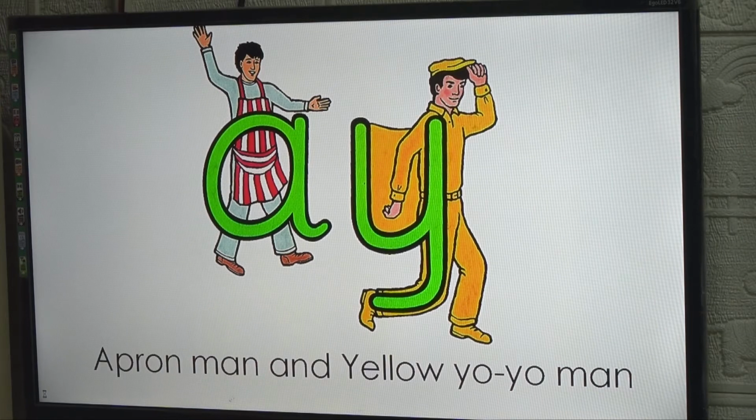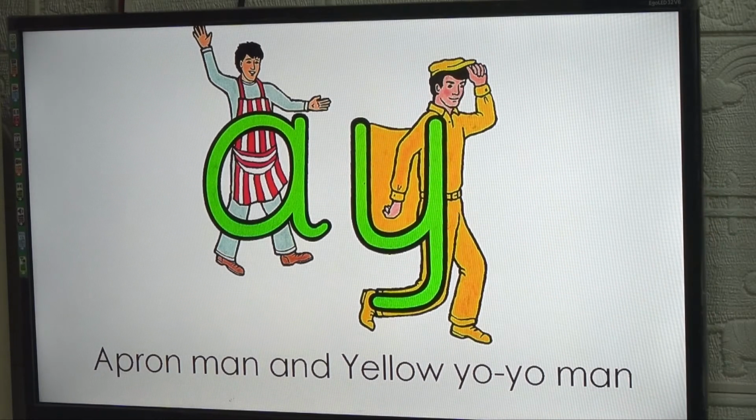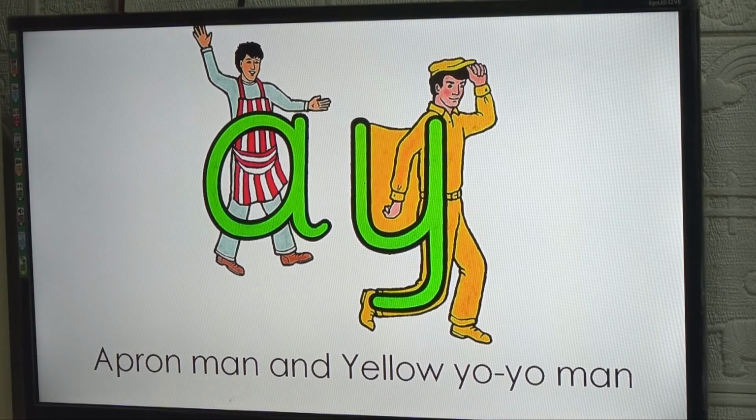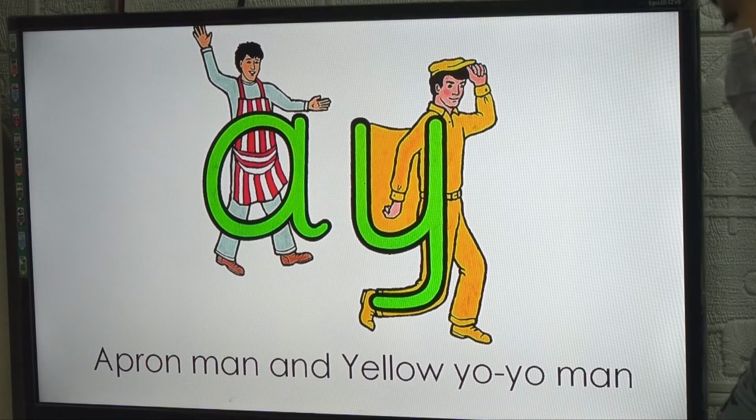Alright, here we have Mr. A, the apron man, and Yellow Yo-Yo Man. Now you see, Yellow Yo-Yo Man is trying to find his yellow yo-yos, right? But Mr. A is the one who's saying something. So what is their sound together if only Mr. A is talking? Right, their sound together is also A, like the word play.